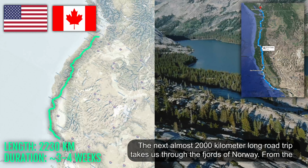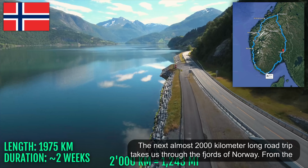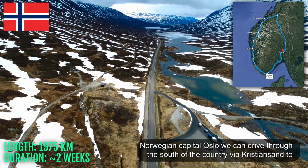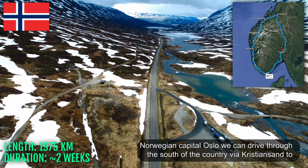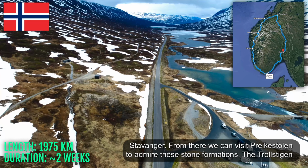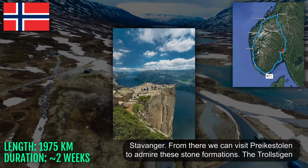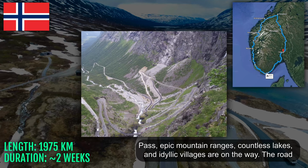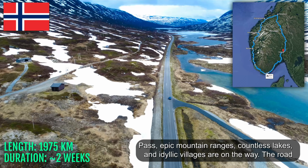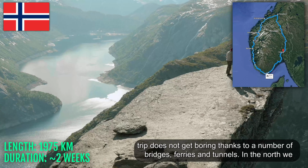The next almost 2,000 kilometer long road trip takes us through the Fjords of Norway. From the Norwegian capital Oslo, we can drive through the south of the country via Kristiansand to Stavanger. From there we can visit Preikestolen to admire these stone formations. The Trollstigen Pass, epic mountain ranges, countless lakes and idyllic villages are on the way. The road trip does not get boring thanks to the number of bridges, ferries and tunnels.